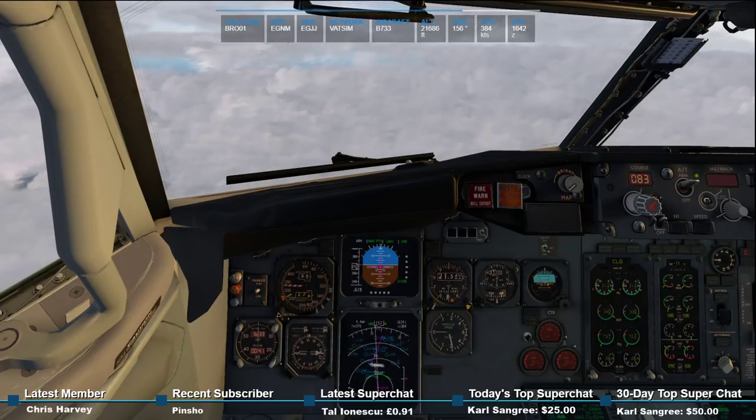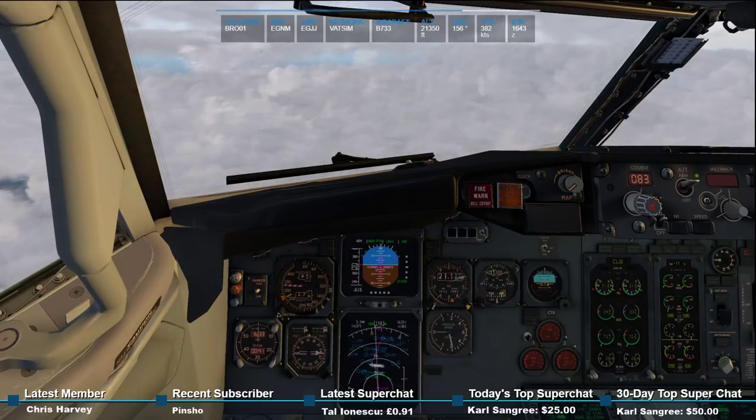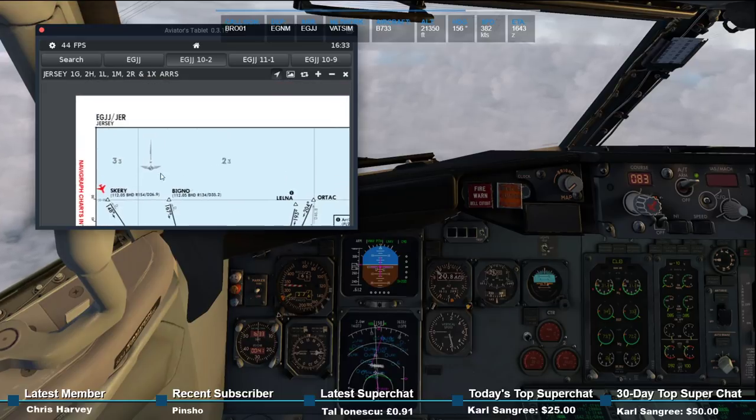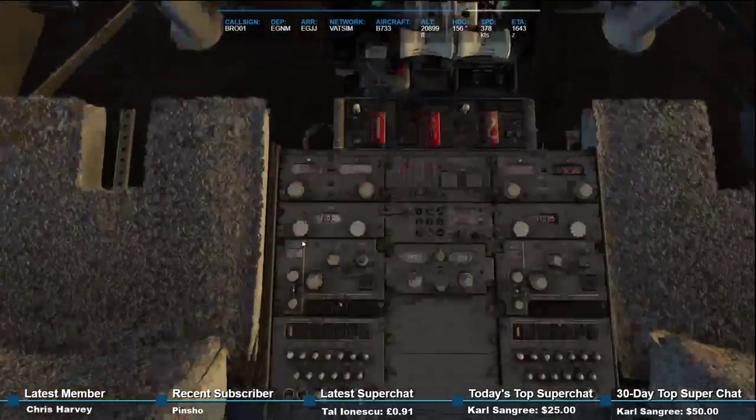ATIS is up at Jersey. That's great. Thank you very much, BeefTube. I'll get all that information now before we check in, actually. Very well done. Thank you for that. I'm just checking the fancy map. Yes, we have everything there: Jersey Tower, Jersey, everything. So if I check the chart, let's do it properly, check the actual chart. It is 134.68. Let's have a little listen in.